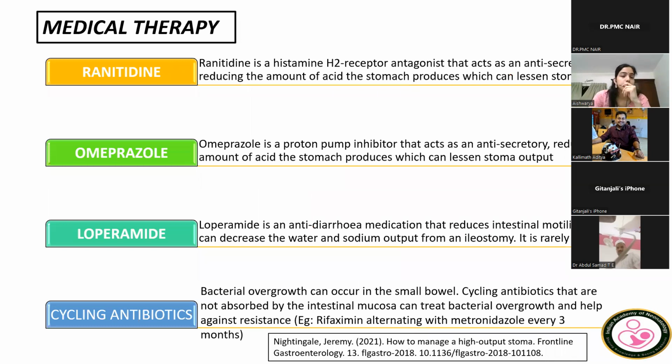Medical therapy includes ranitidine. Ranitidine is an H2 blocker. It will serve as an anti-secretory agent, reducing the amount of acid that the stomach produces, which will help to lessen the stoma output. Omeprazole is a PPI that will act as an anti-secretory agent, reducing the amount of acid that the stomach produces, hence decreasing the stoma output.